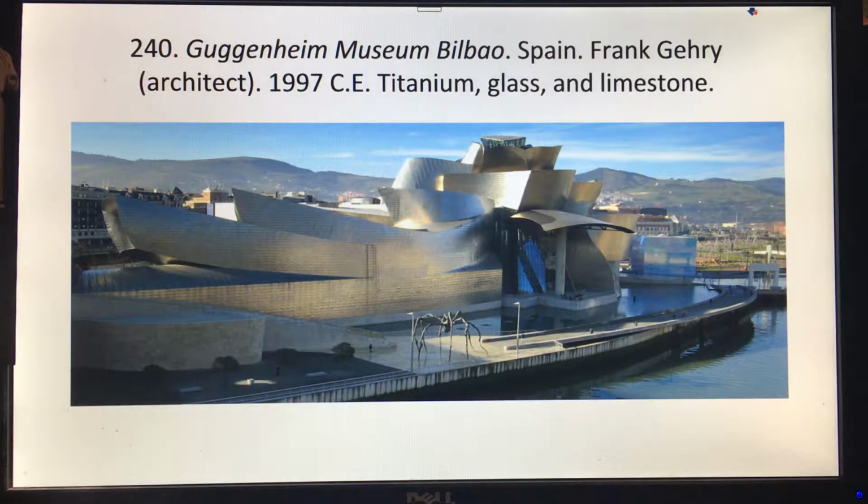All right, this is the Guggenheim Museum in Bilbao, Spain. Our architect is Frank Gehry. This was built in 1997. No, you were not alive. Titanium, glass, and limestone. Titanium, an element, I believe.